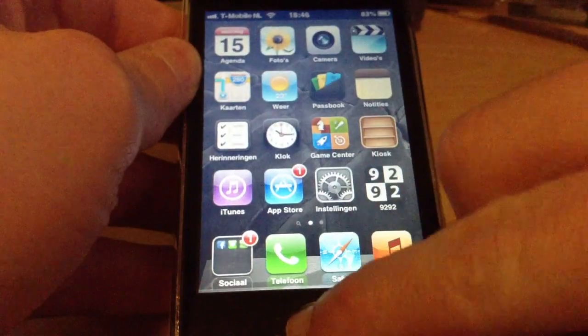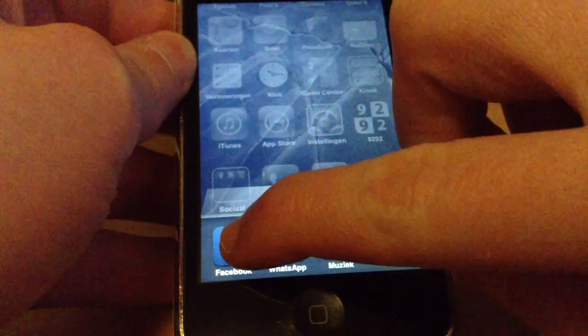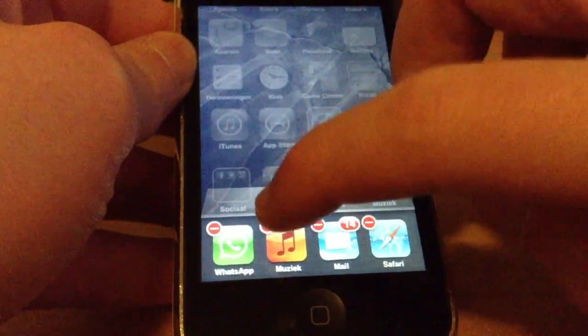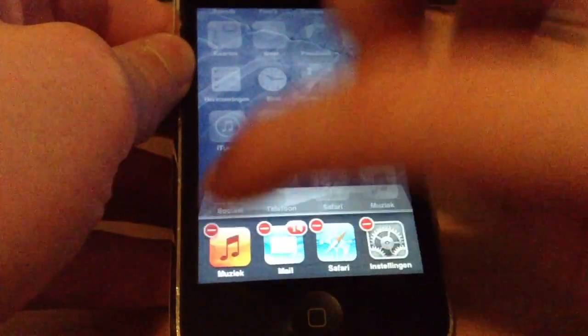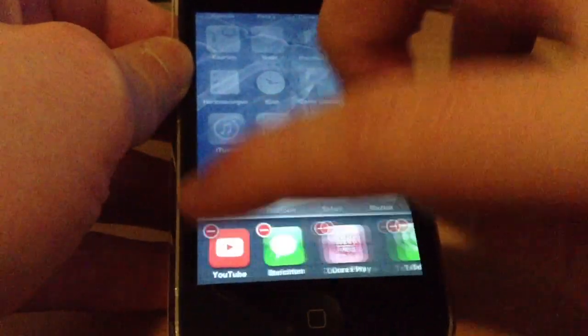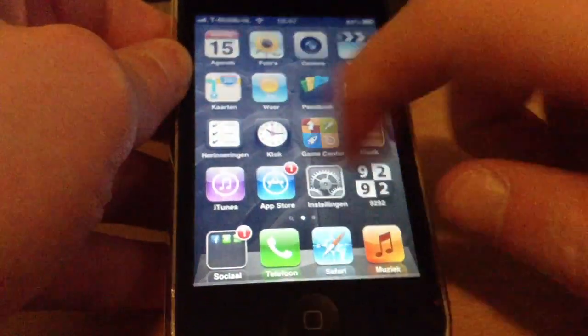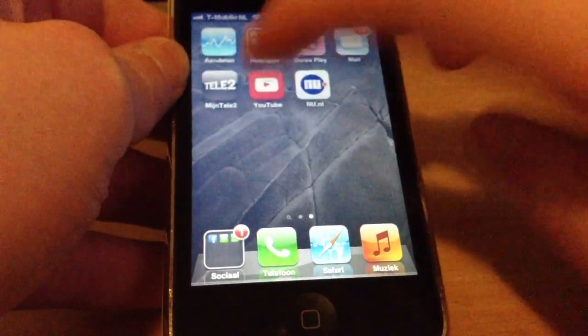As it only has 256 megabytes of RAM, it slows down relatively quickly if you have a lot of apps open. So I'll just close a few. I'll close Facebook, close WhatsApp, music, all that good stuff. Let's go through everything that I have open here. There we go. Feels a little bit quicker now.